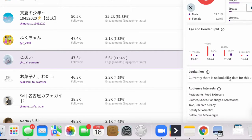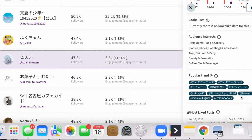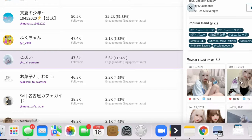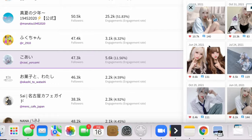Don't have any data on lookalikes, but you can see kind of what her posts are like, posting official restaurant stores and things like this, and magazines and things. So you can also again see what her most popular posts are. It looks like it's kind of like a cosplay thing.